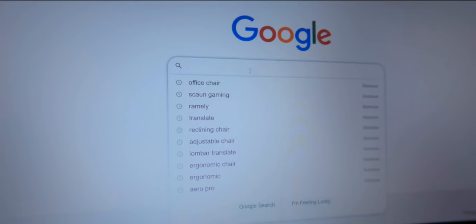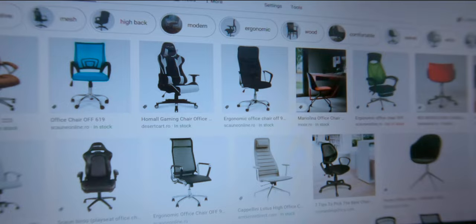It is said that ergonomics or human factors is the scientific discipline concerned with the understanding of interactions among humans and other elements of a system, and applying this knowledge in designing various ergonomic products. One such example are the ergonomic chairs.